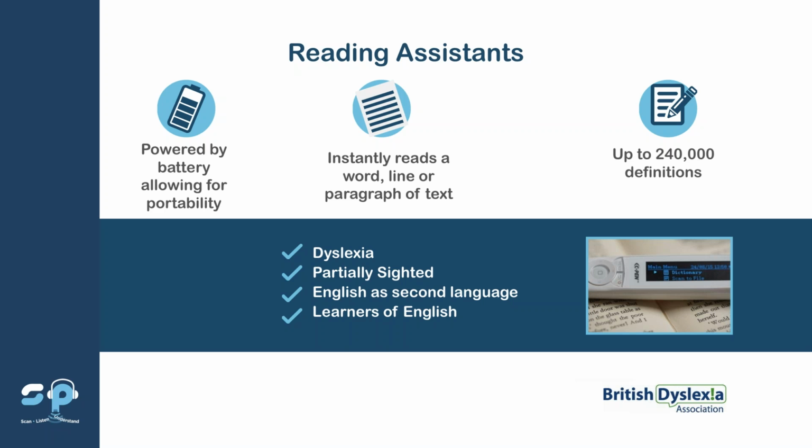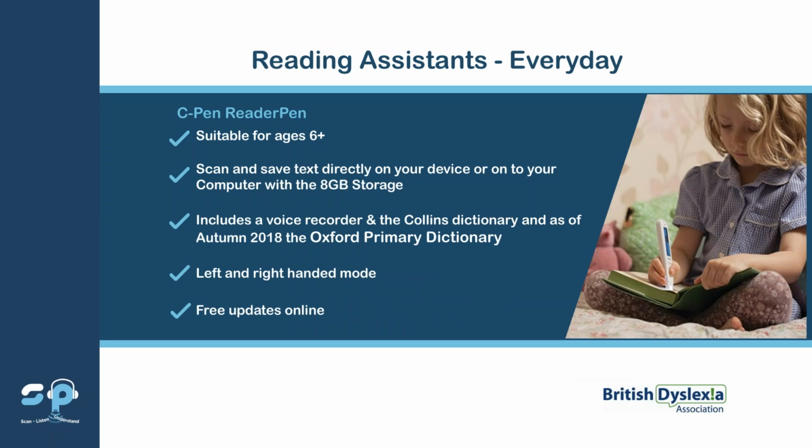So it is mainly aimed at people that may have dyslexia, for example, people who are partially sighted, English as a second language learners, or just someone who generally wants to improve their English. Don't forget the pen not only helps that, but can also help someone who does have a decent reading ability but might struggle with that odd one word that could potentially increase their grades or help them to improve their reading ability. I'm just now going to move on to the next slide.